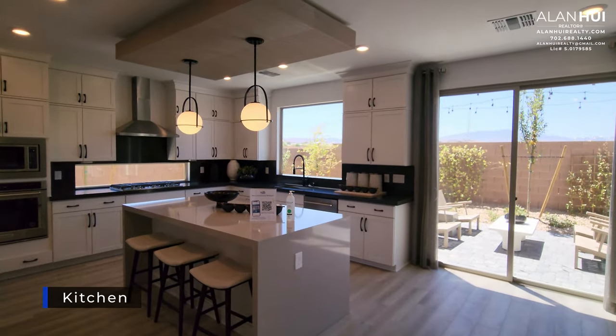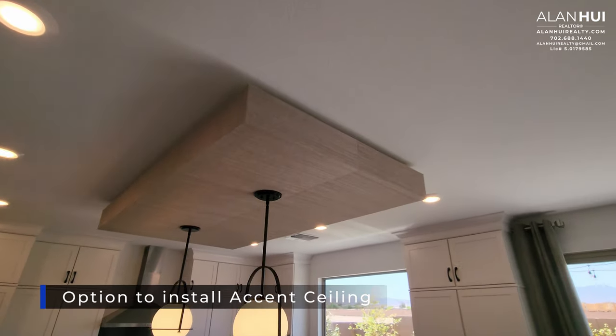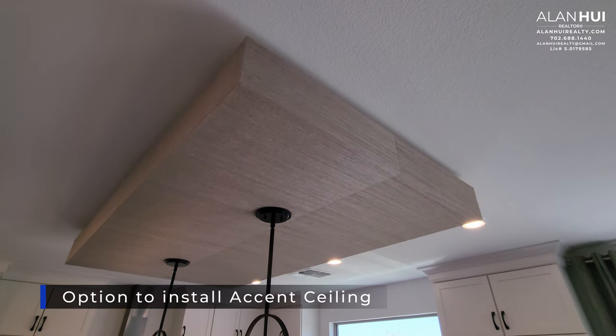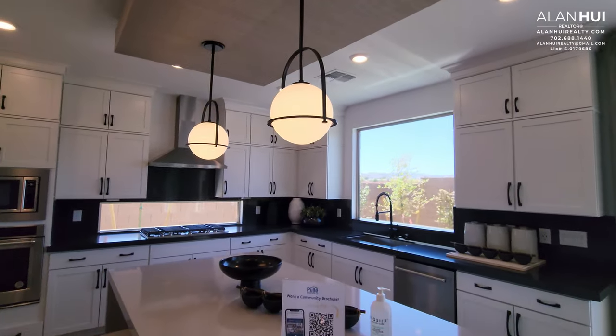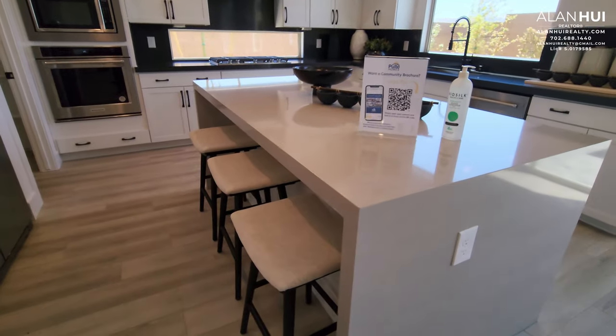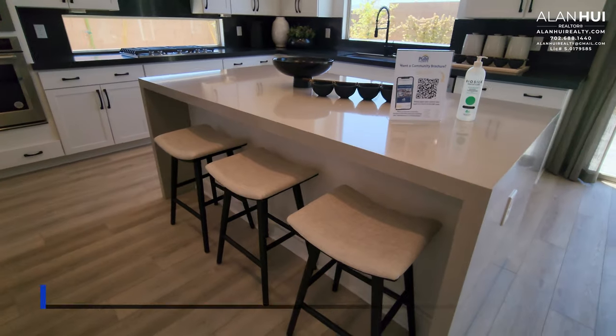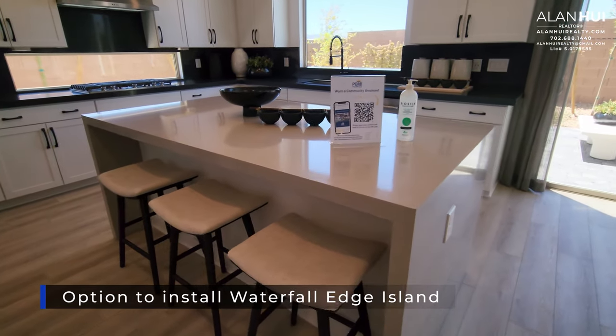The great room flows into the kitchen here. In the kitchen, there's an option to install an accent ceiling above your kitchen island. This option will cost you $1,400. There's also an option to convert your island to a waterfall edge island. This option will cost you $8,400.